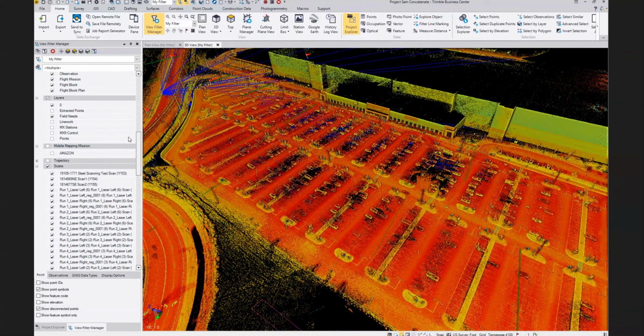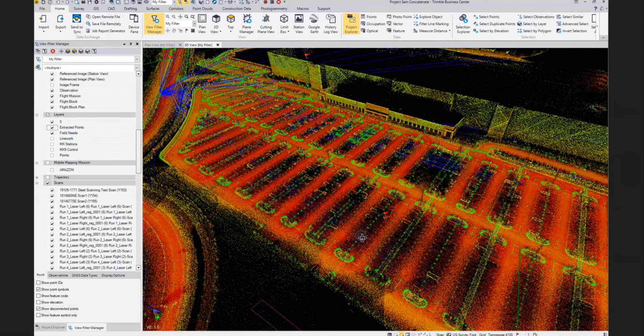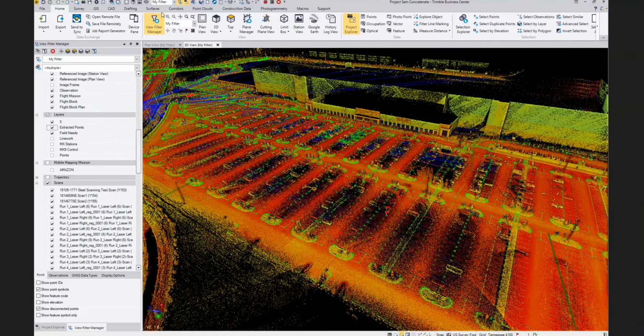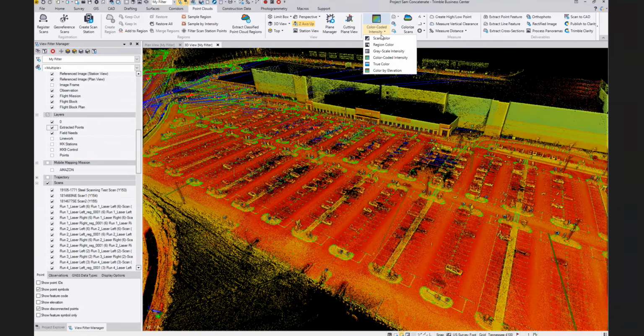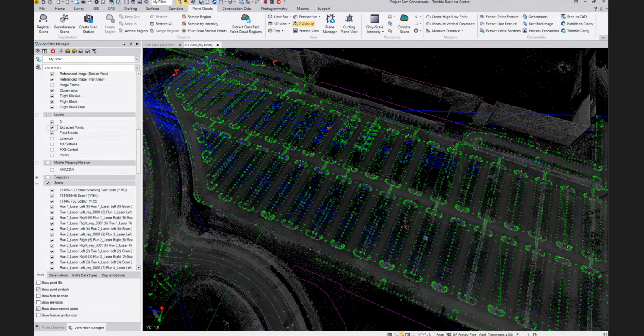So my extracted points, in this case, are all in one layer, and I can turn those on, and you'll see a bunch of extracted data that different people have done over the course of a week or two here. So that green doesn't pop quite as well as it should. We change the point cloud to grayscale just so you can see it a little better. So you see all these points were extracted.